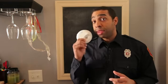It's not that expensive, and the best way to survive a fire is to prevent it from ever happening in the first place. But if you can't do that, then early detection can and will save your life, and this is what's going to detect the fire early.